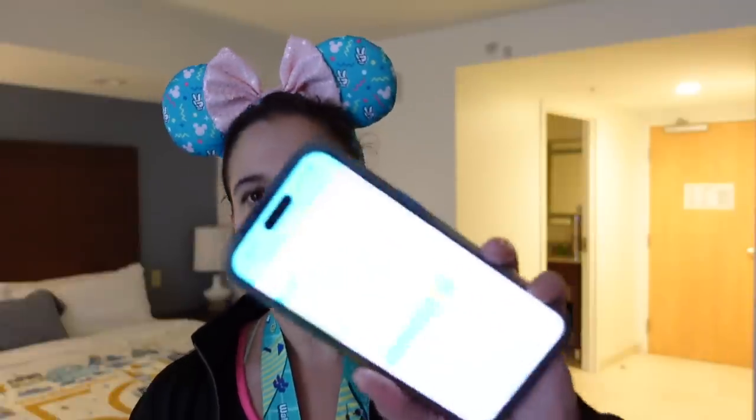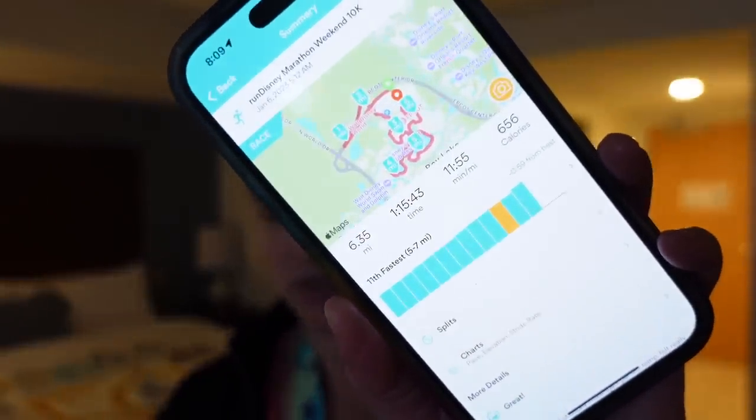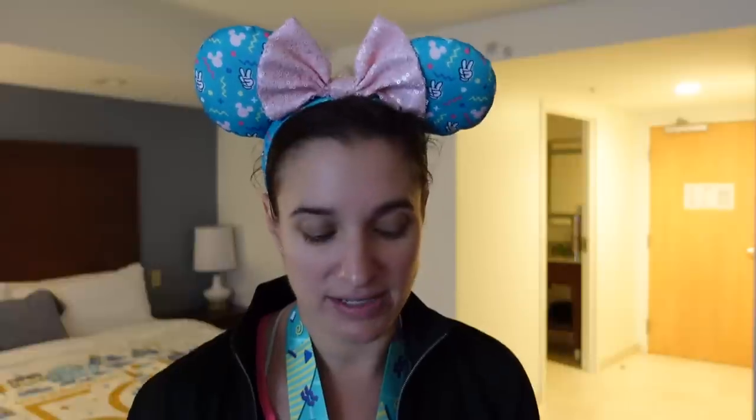My little guy here says that I ran 6.35 miles, so a 10K is 6.2, so just a little bit over, and that I maintained an 11 minute 55 second pace. And I held my run-walk intervals of 1 minute 30 run, 30 second walk, just like I did for most of yesterday's race too. But I walked through the water stations, regardless of where I was in my intervals. And I did slow down to film and take some pictures along the way. So it all kind of makes sense.